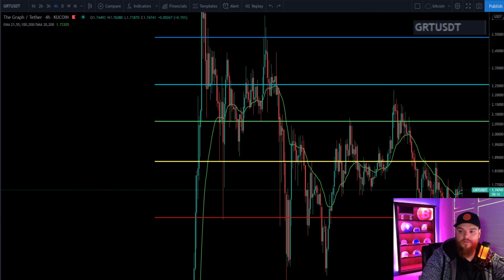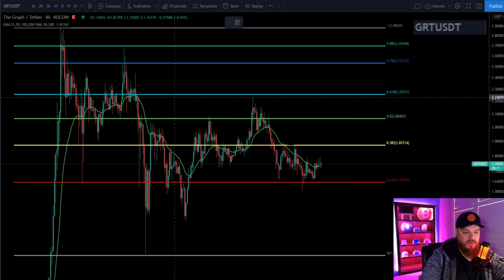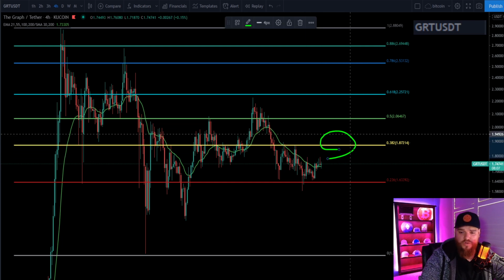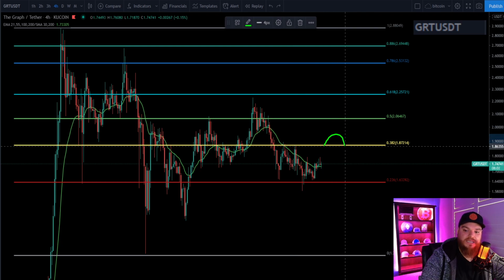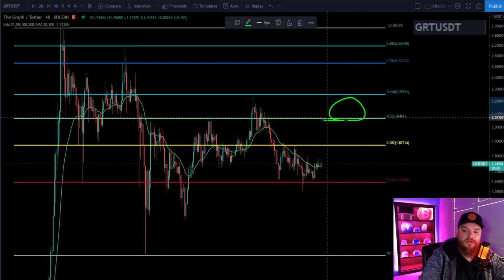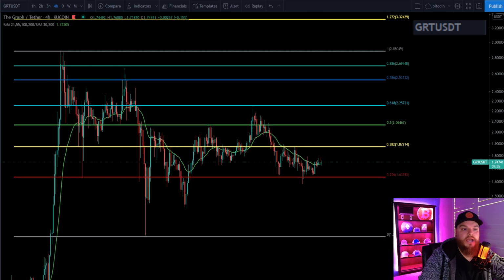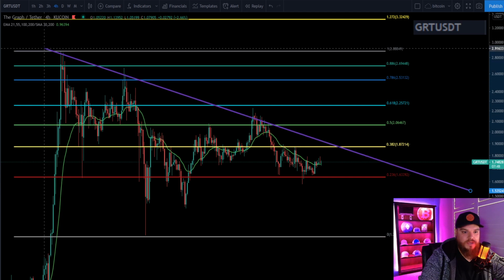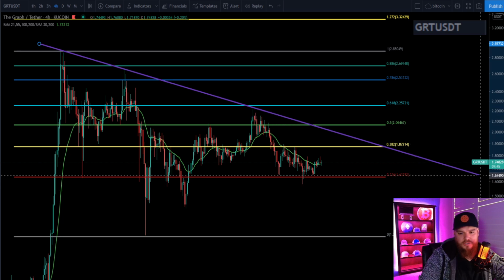The area I'm looking for to go to the upside with GRT is, and we've been saying this for a while, $1.87. $1.87 is really going to tell us that we're starting to move to the upside, especially when we come back and test that as support and break through $2. If we break through $2, guys, that means we broke through that triangle we were looking at earlier. We need to drop this down just a little bit. Take it from the top of that wick right there to about right there.